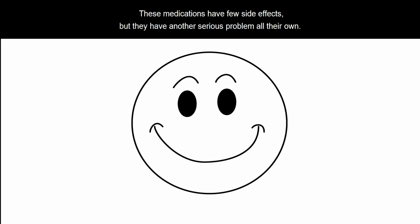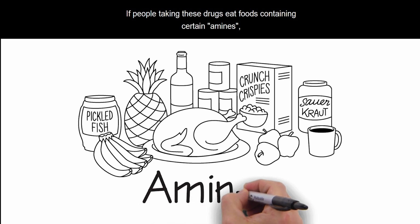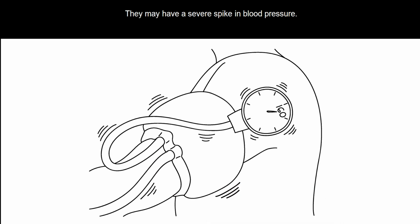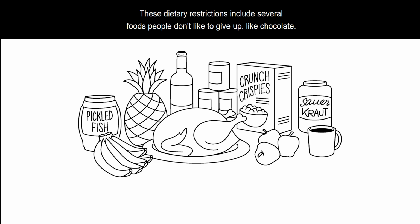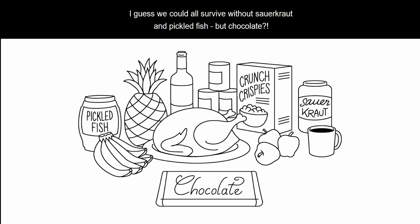These medications have few side effects, but they have another serious problem all their own. If people taking these drugs eat foods containing certain amines, they may have a severe spike in blood pressure. These dietary restrictions include several foods people don't like to give up, like chocolate. I guess we could all survive without sauerkraut and pickled fish, but chocolate?